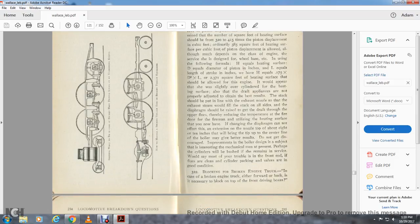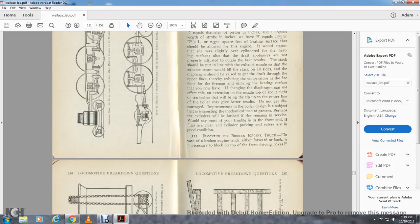All right, question 322, blocking for a broken engine truck. In the case of a broken engine truck, either forward or back, it is necessary to block up the top of the front of the driving wheels.